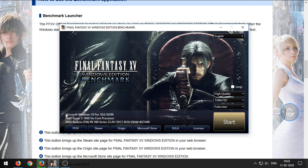As you can see, my system is a Ryzen 5 1600 processor, not overclocked, standard. And also I have a Radeon R9 380 with 4 GB VRAM, again not overclocked. Windows 10 Pro. I also have 16 GB GSkill memory running at 3000 MHz. So I've run the tests on the 3 1080p settings and the 3 720p settings in full screen mode. I did not bother with 4K because I don't have a 4K monitor.